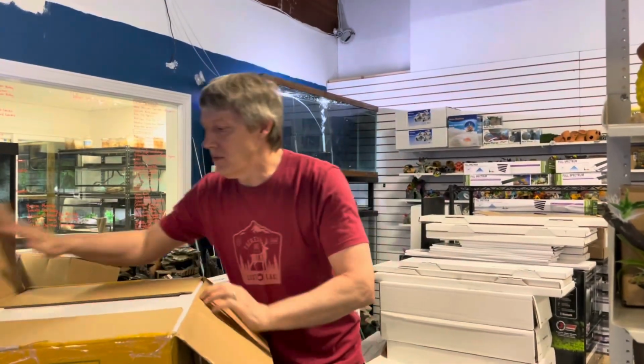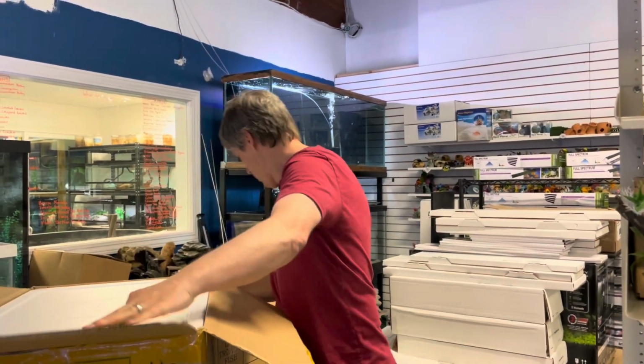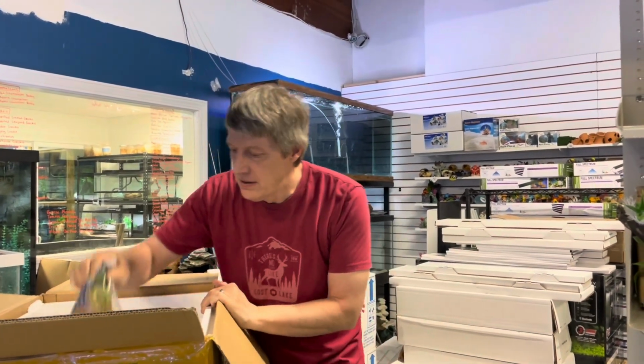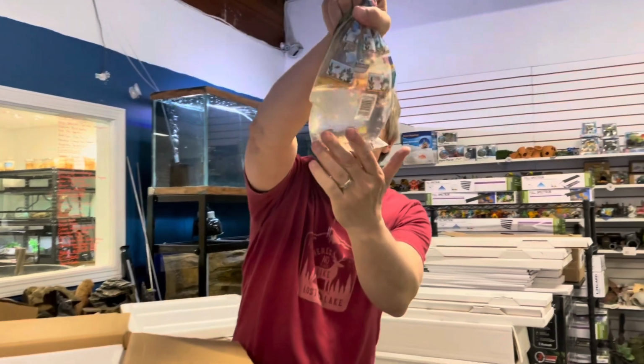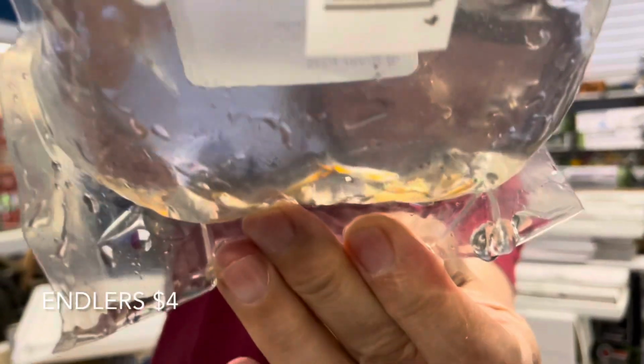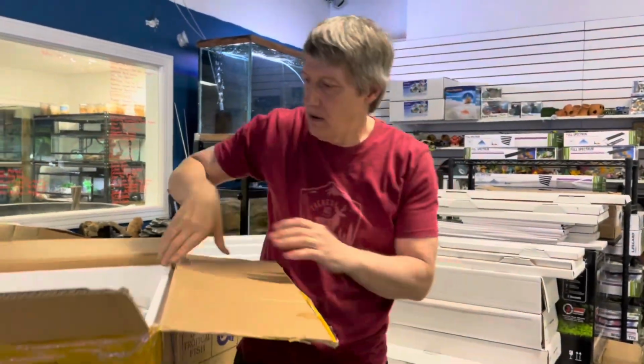And again we go. Box number 2. Let's see. 6 more after this one. So rock and roll, baby. First up is some Blue Star Endlers. Super cool. We've been selling a lot of endlers, and why not? Very fun little live bearer.